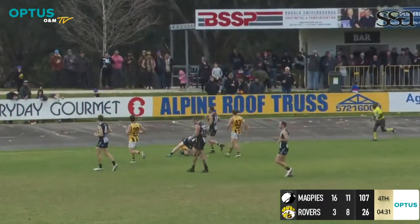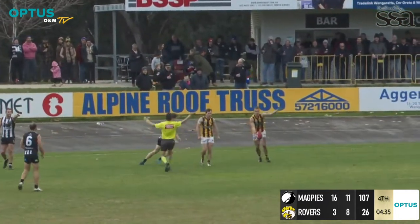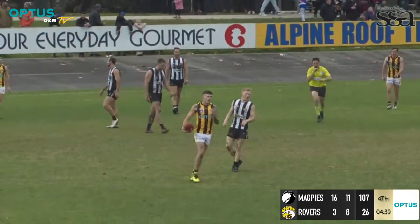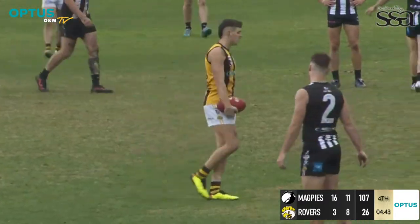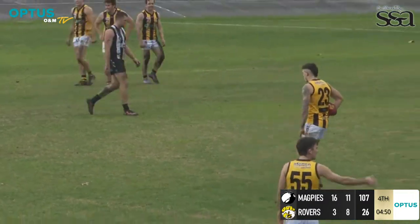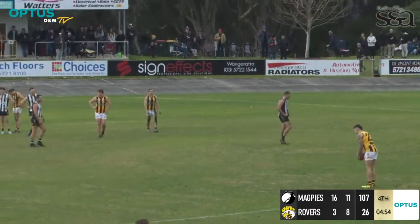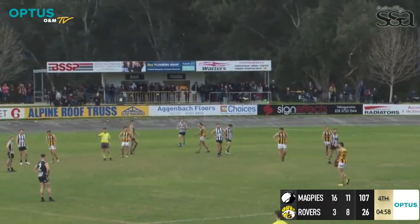Hebron takes a good mark forward pocket in front of Norton. Hebron spots an option he likes, and it's Alex Marklew, who did a bit of gut running from the middle of the ground, and he's marked 30 metres out directly in front. Chance to kick the Rovers' fourth goal, and it would be Alex's second. Unselfish there from Hebron, wasn't he? He probably had every right to go back. He took a great grab, could go back and have the shot, but found a teammate in a better position, and Alex Marklew will go back from about 25 out straight in front.